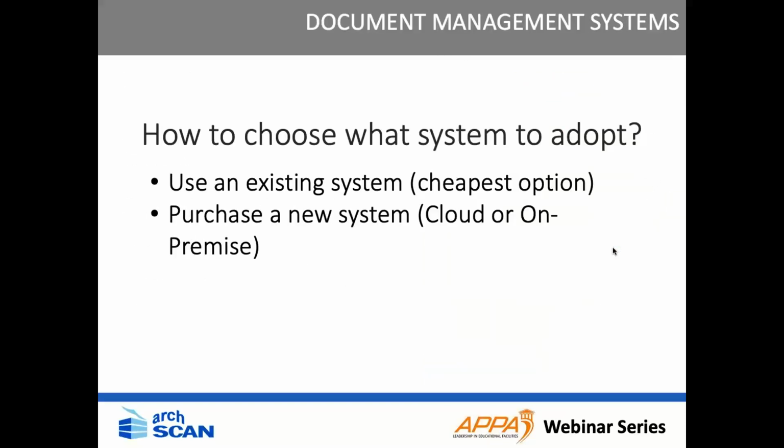So how to choose what system to adopt? You've got the old way of doing things. What do you do for the future? How do you adopt a new document management system? Well, you could utilize an existing system that you already have in place. It's probably the cheapest option, although it might not be the best option for you, depending on what you're looking for and what your needs are. You could also purchase a new system, whether it be cloud-based or on-premise. That's going to be up to you, although I've seen the future and it's in the cloud.